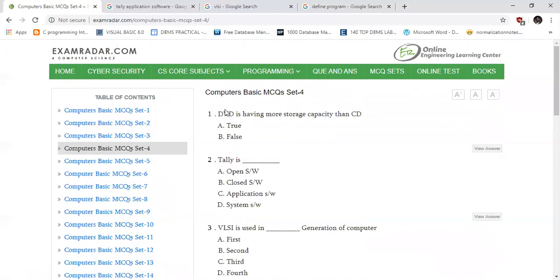Still on you, Karina. DVD is having more storage capacity than CD. True. CD can hold up to, I think, 700 and something megabytes of information. And that's what some persons use for music. DVD can hold up to, I think, 4.37. I don't know if I'm getting the figures right, but you can do research to verify. 4.37 or 4.7 gigabytes of information.